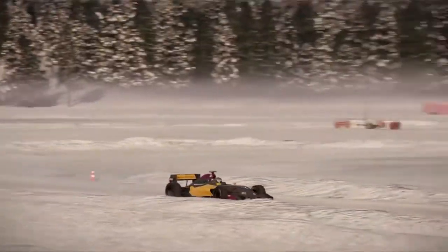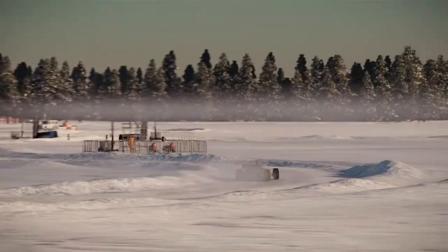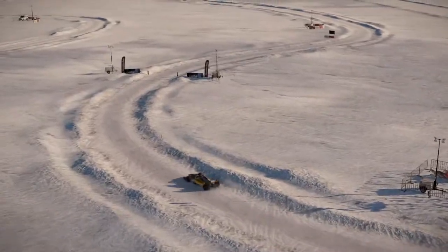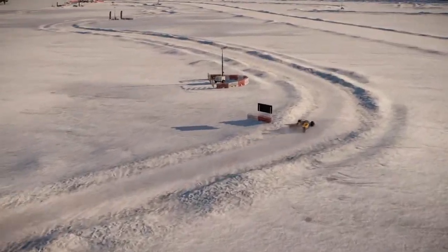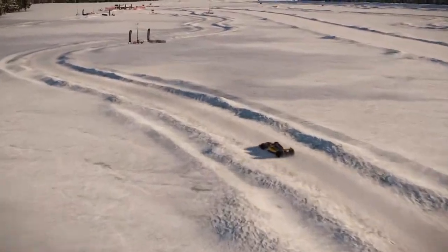Now, this isn't the most powerful thing in the world. I don't think it has much more power than the Ferrari, but obviously it weighs a hell of a lot less. And this thing, you know, we said the Lamborghini was low down. This thing is very low down, and it's a full-on Formula 1 car, which, let's be honest, isn't really made for driving in snow and ice.